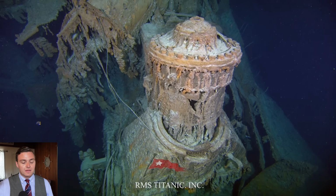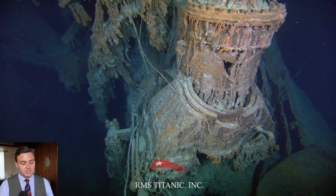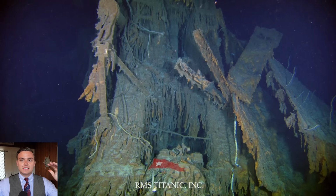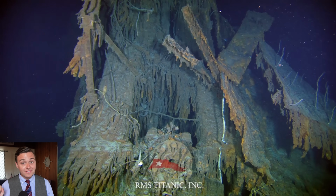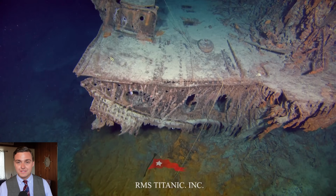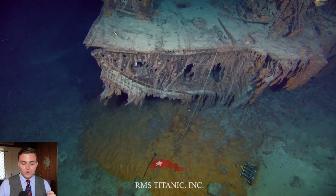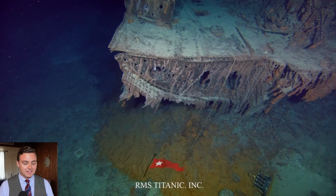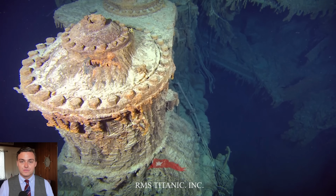And you can actually see the deck above has collapsed on top. So over time, the stern section, obviously losing its structural integrity, has collapsed down to about the height of the engines, which were very, very low down in the ship. So that gives you a sense of how far the stern's collapse has gone. But you can see all of the components are still there, just frozen in time. The engine's still standing, stories tall, and the tear point at which the hull was ripped away.